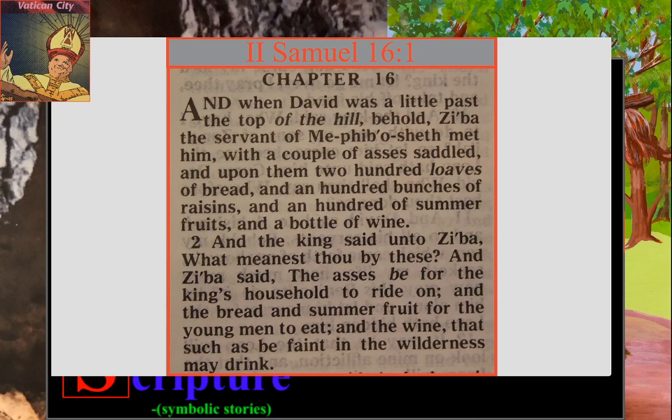On the two asses, the ass and the colt, the foal of an ass. 200 loaves of bread, 100 raisins, 100 summer fruits, like old fruit and new fruit. Like Jesus says, a scribe instructed in the kingdom of heaven is like a householder that brings out of his treasures new and old. Like you can teach the old parables, or you can make up new parables, because you see the pattern, you see the seed.